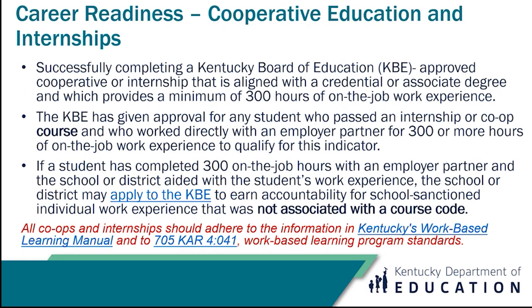Otherwise, if a student has completed 300 on-the-job hours with an employer partner and the school or district aided with the student's work experience, the school or district may apply to the KBE to earn accountability for school-sanctioned individual work experience that was not associated with the course code. So all co-ops and internships should adhere to the work-based learning manual and to Kentucky regulation, which is linked in this presentation on the slide and on the Career and Technical Education webpage.